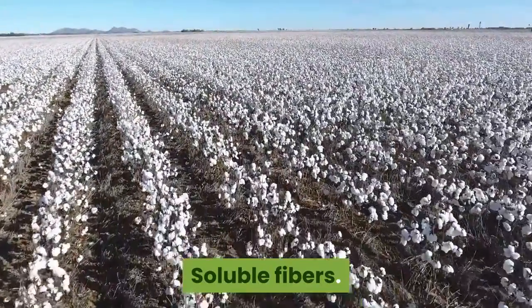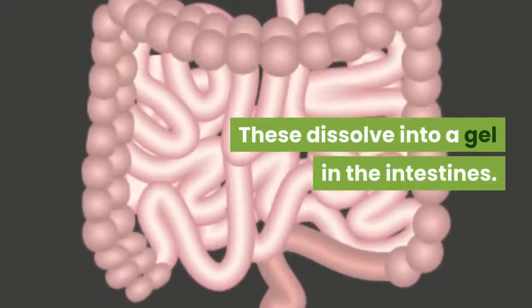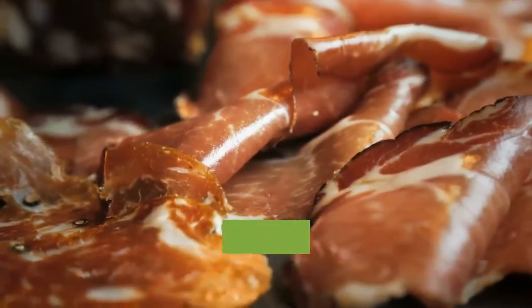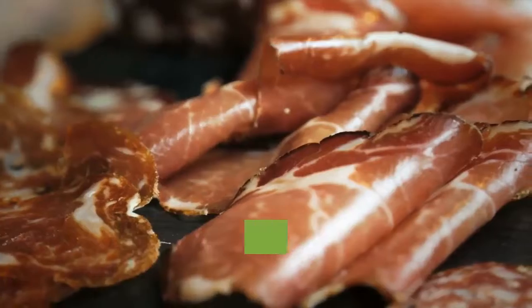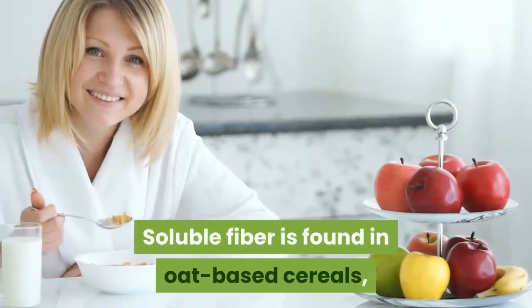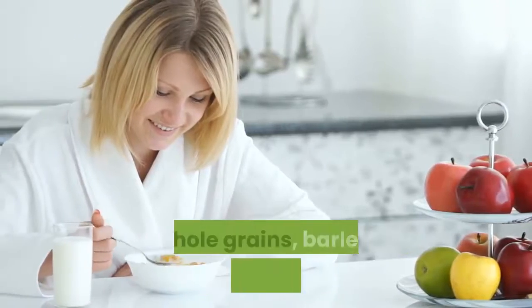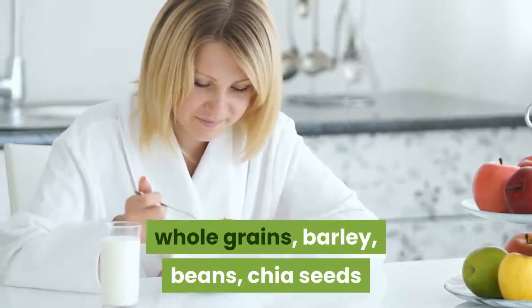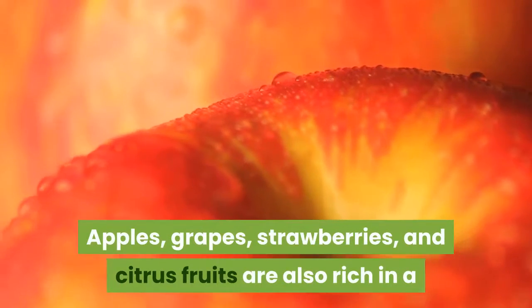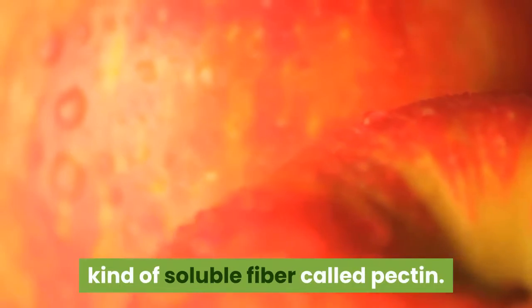Soluble fibers. These dissolve into a gel in the intestines. The gel binds to cholesterol and fats and carries them off to be removed from the body before they can be absorbed into the bloodstream. Soluble fiber is found in oat-based cereals, whole grains, barley, beans, chia seeds, and eggplant. Apples, grapes, strawberries, and citrus fruits are also rich in a kind of soluble fiber called pectin.